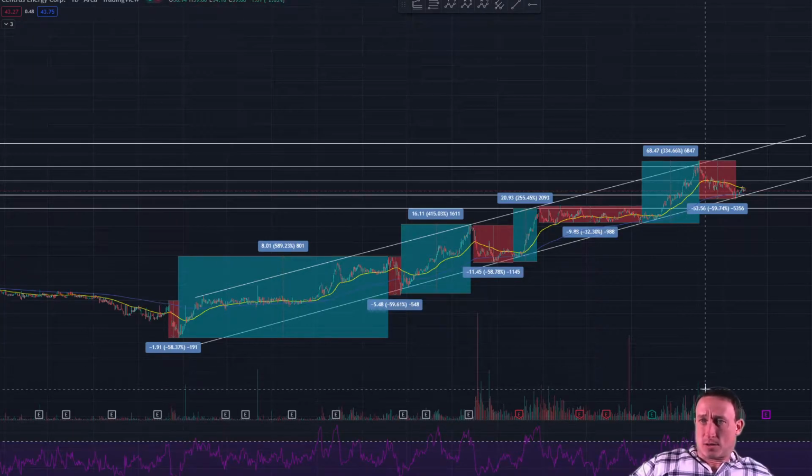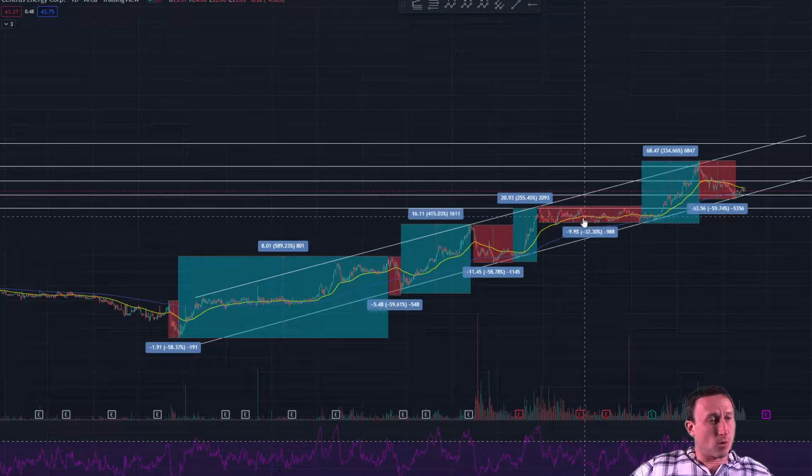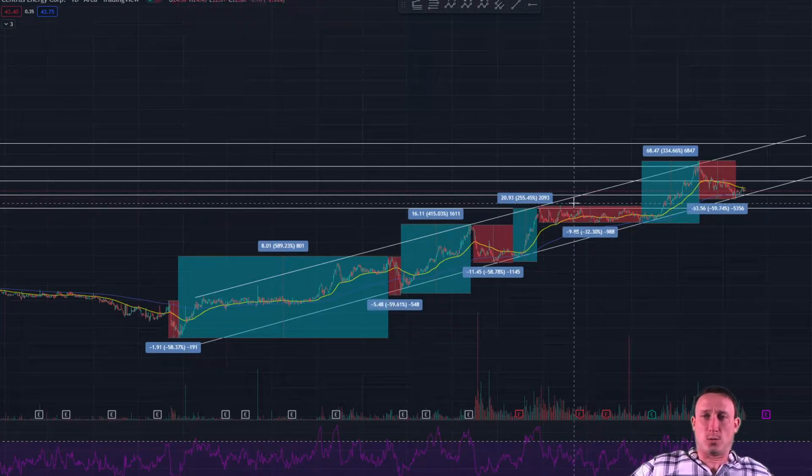So today's technical analysis is going to cover a couple of sectors. We're going to talk about uranium, we're going to talk about oil, we're going to talk about gold, and we'll see what else we get into. But our first chart of the day is LEU.